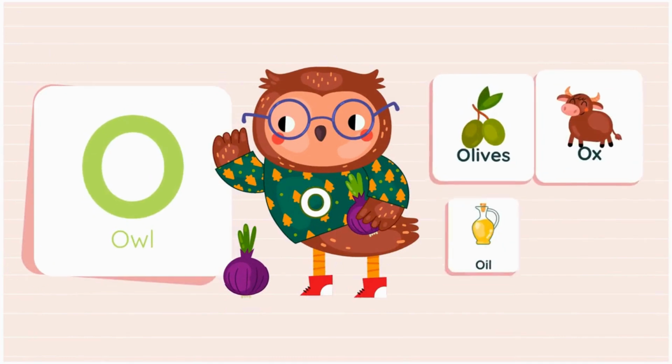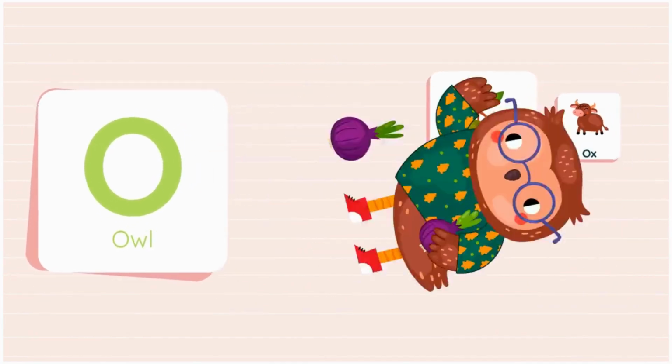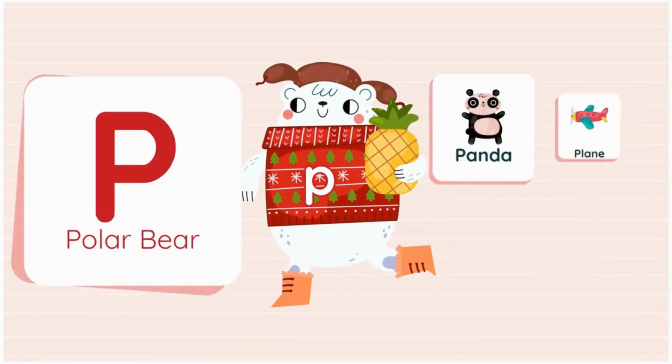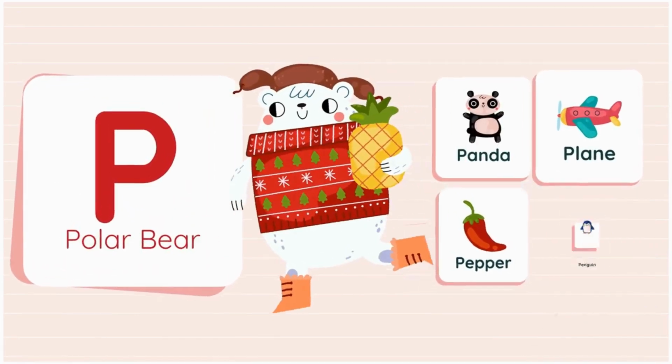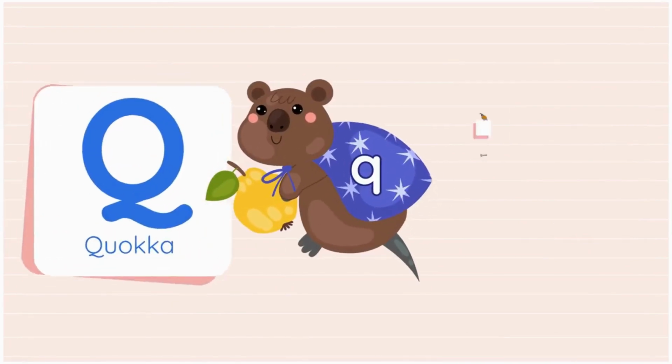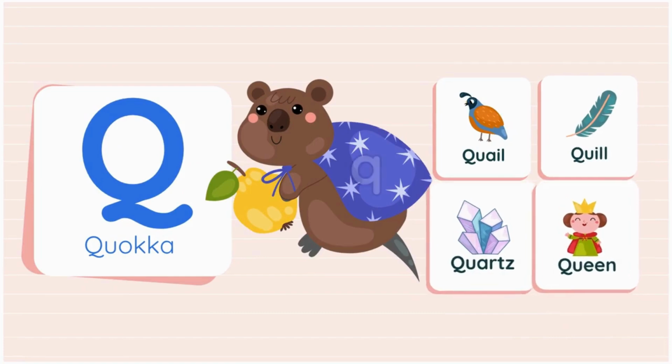O for owl, olives, ox, oil. P for polar bear, panda, plane, pepper, penguin. Q for quokka, quail, quill, quartz, queen.